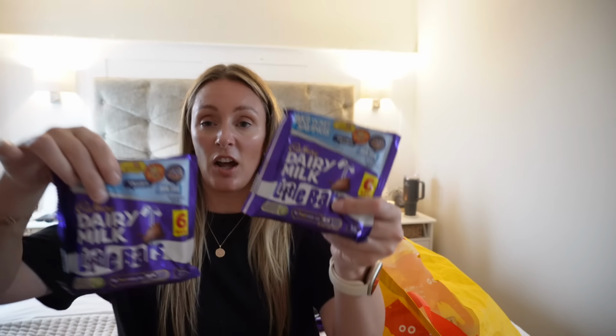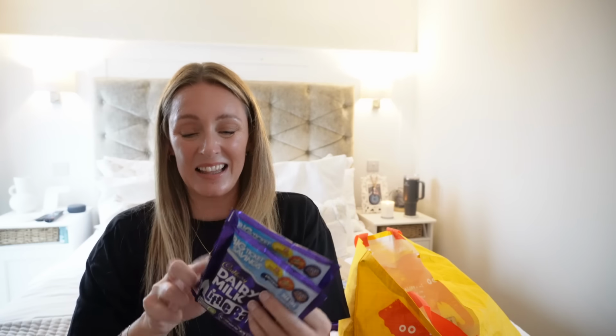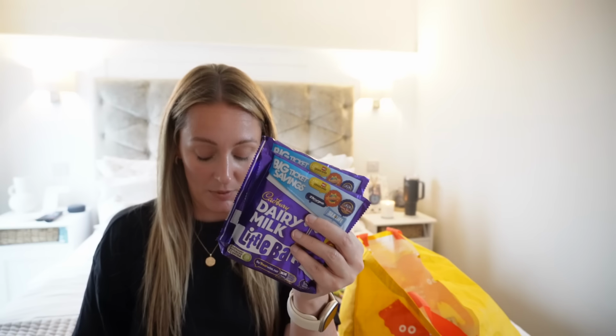So I got a couple of packs of chocolate bars. The kids love, well, the younger two love these light bars. They're really thin and really easy for them to eat. And I think they're on offer for £1 at the moment in Home Bargains. So I grabbed some of those for them.